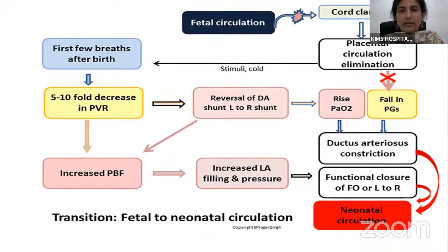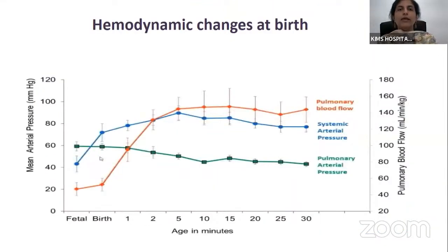So this is again the same thing. The hemodynamic changes which happen at birth are, after birth, systemic arterial pressure slowly increases and it is maintained over time. The pulmonary artery pressure slowly declines, and it reaches the adult levels over a month. The pulmonary blood flow sharply rises after birth.